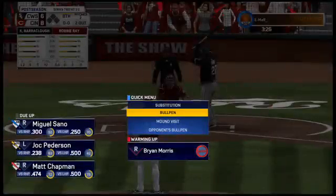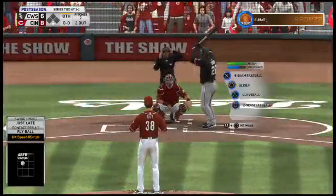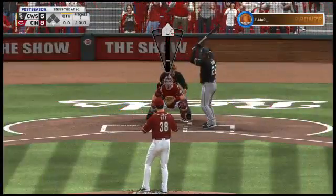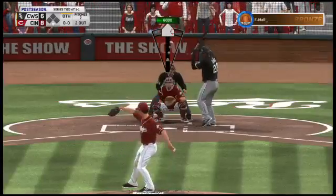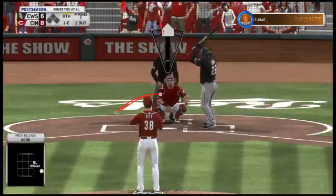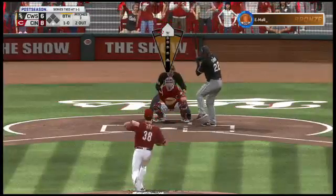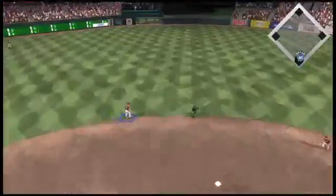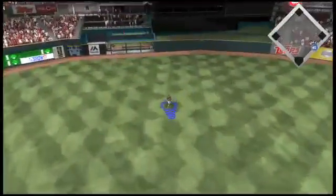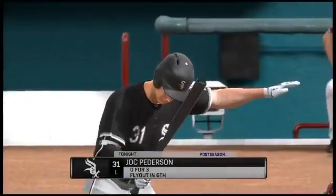Into the box now, Miguel Sano. No hits for him yet in the game despite his team's offensive onslaught. And the pitch. And he'll hold off on the slider here to start the at-bat. It's ball 1. Hit sharply on the ground. And that's through for his first base hit in this one. So 2 out here, and that extends the inning for Jock Peterson.